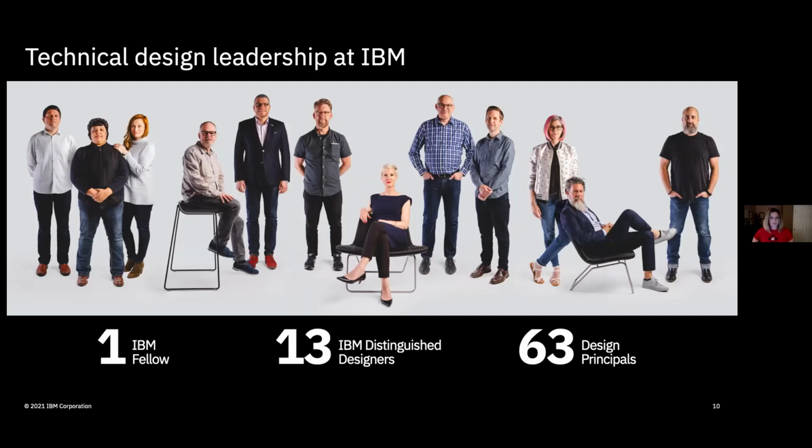Four of the 63 design principals are in Canada: Herman and myself, and two others, another person in IBM software, and one who works in the services group.